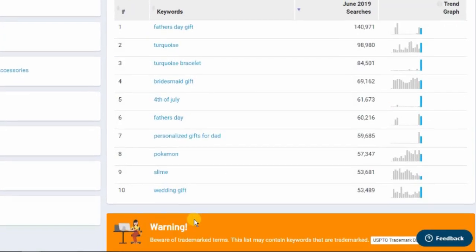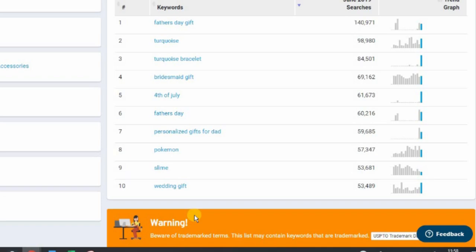At the bottom, in bright orange, you'll see this trademark warning. This is just to remind you that although these are terms that shoppers are searching for, it doesn't mean that you have the right to sell them. Certain trademark terms will be illegal for you to sell.